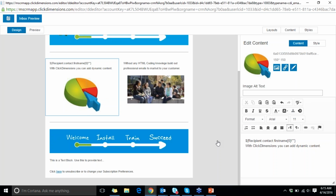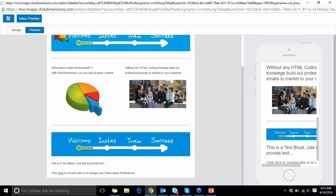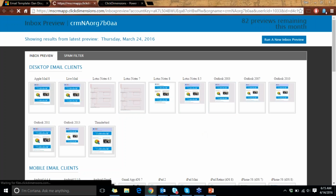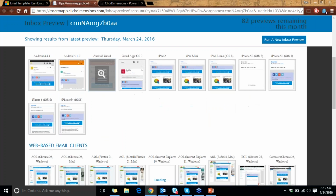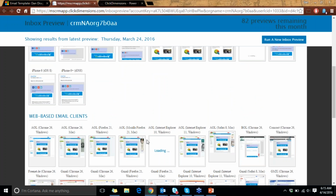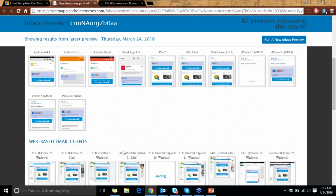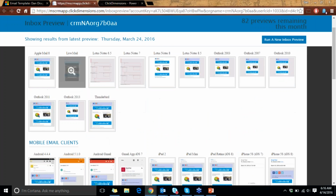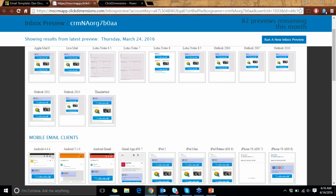Now, once we're happy with that, what we can do is preview it. So we can see what it looks like in a mobile device, as well as do an inbox preview. With that inbox preview, it's going to show us a variety of clients, so desktop, mobile, and web-based clients. And it's going to show us exactly what it's going to look like in each one of these. So you can see anything from an AOL web-based client, as well as Android, iPad, iPhone, or even just a live Outlook 2016, whatever it might be. So you have a variety of things you can take a look at here.